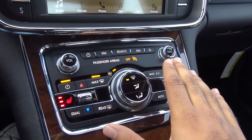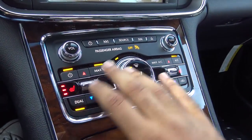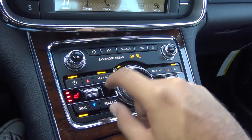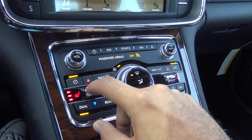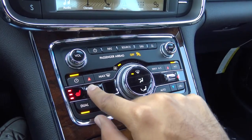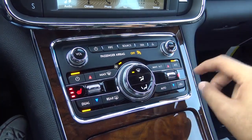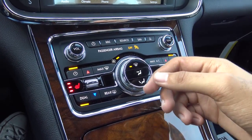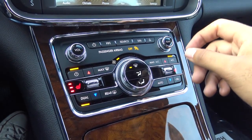Down here we also do have dual zone automatic climate control. You have your fan speeds right in the center with the dial, and then you have your temperatures too with the little toggle switch. And then you have your recirculation mode, and then your 3-staged heated seats for the driver and the front passenger.